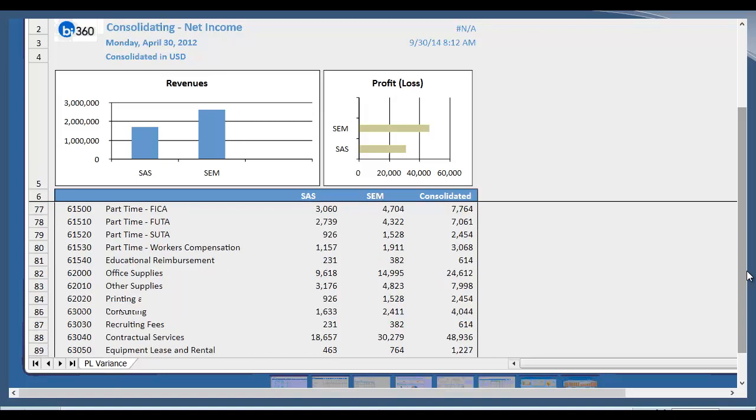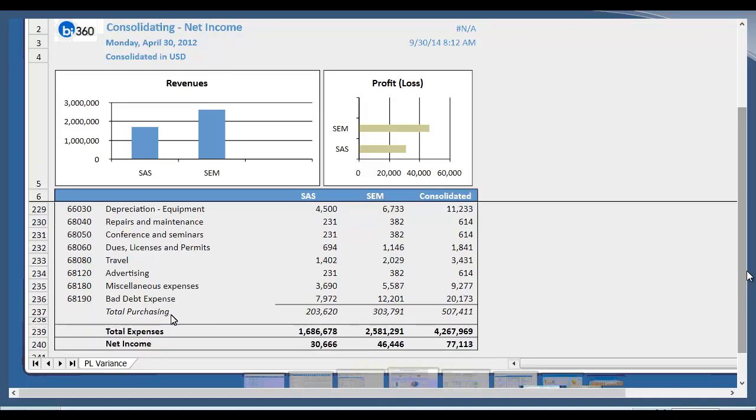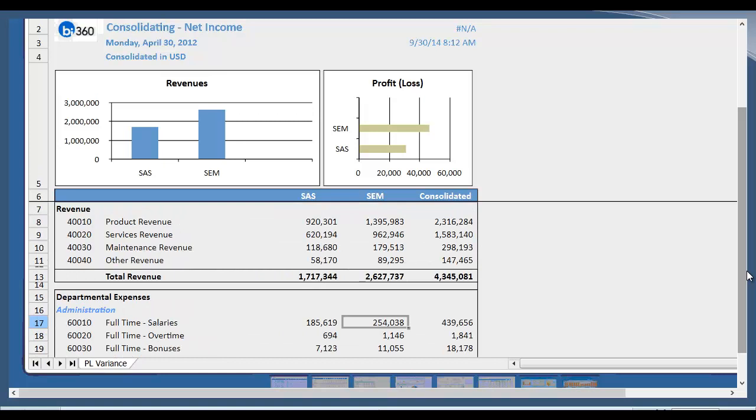So just scrolling down real quick so we could see the total. Now that's where your totals are, total expenses, and the net income calculations and everything is just typically as you would see in a consolidated report. This is just one of the formats and one of the examples here.